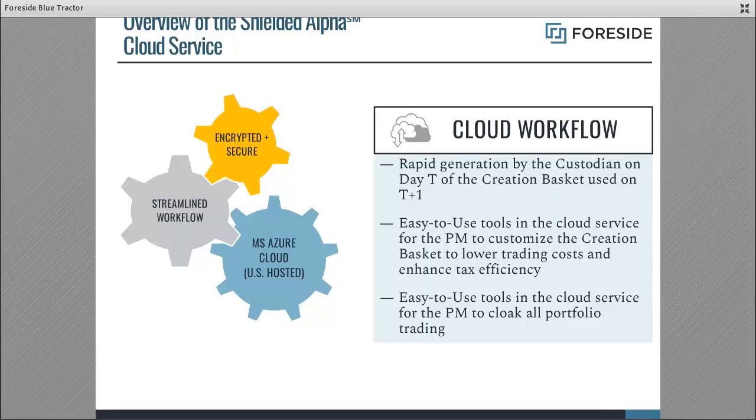These are really, really unique to Blue Tractor. They're not custom basket features, but they're awfully close. We also have features in the cloud that, in the same vein, allow you to fully cloak your activity when you enter a new position or exit one. So again, embracing the cloud is 2020. Why wouldn't you want to be in the cloud?